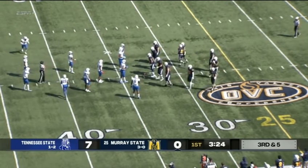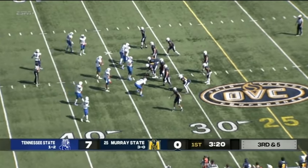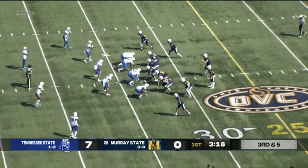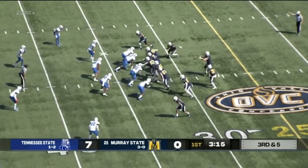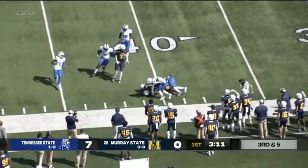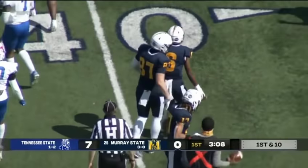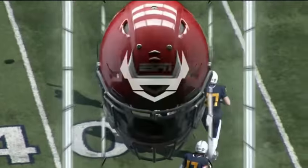Bell will be wide to the left side. Brooks is wide to the right. No one really far wide here as everybody's fairly tight. Dallas is the wing to the right side. It'll be a toss to Dallas. Turns the corner, has the first down as he goes down at the 40-yard line. It'll be a gain of 8 yards on the play. Kenyon Andrews with another tackle for TSU.